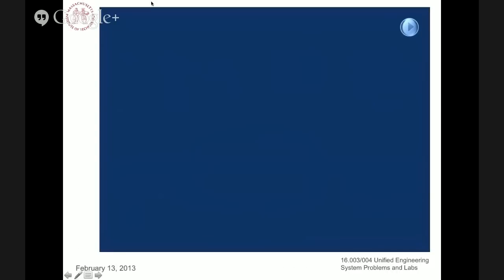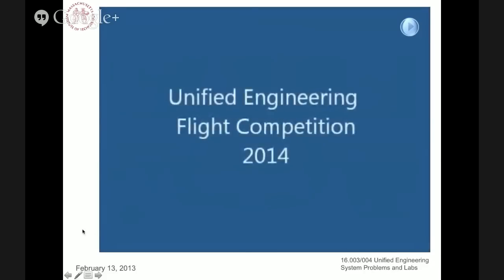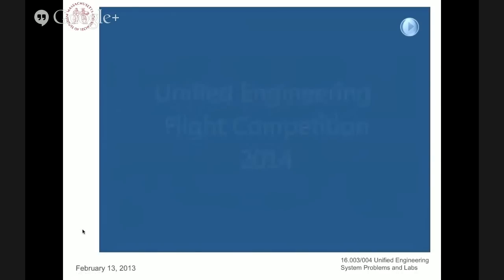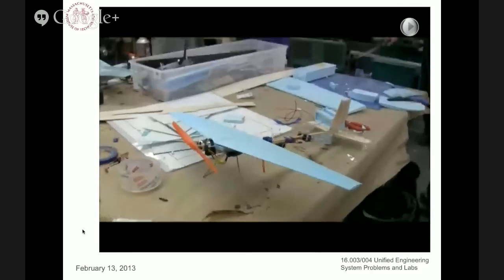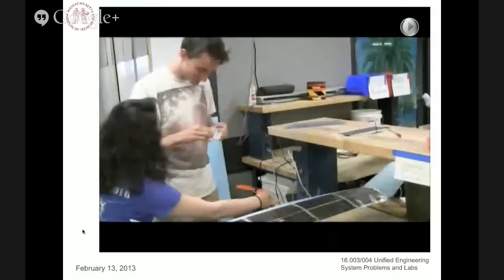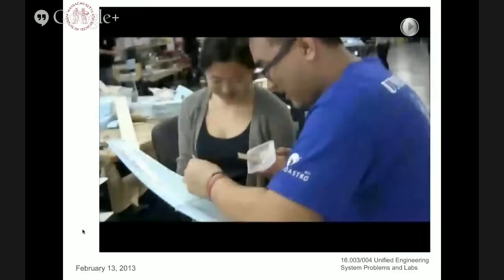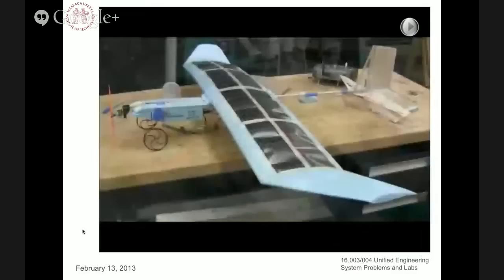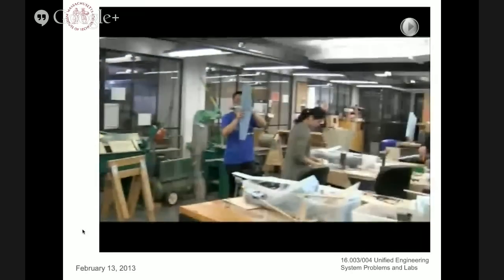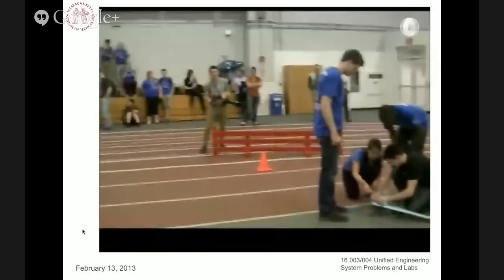So I've got a little bit of video here from the competition and some of the build process. This is our hangar down in the workshop. We've got a lot of teams bringing their aircraft together, putting solar arrays across the tops of the wings. I think we had 65 students participating in the competition this year in 16 teams. So a lot of different aircraft designs.